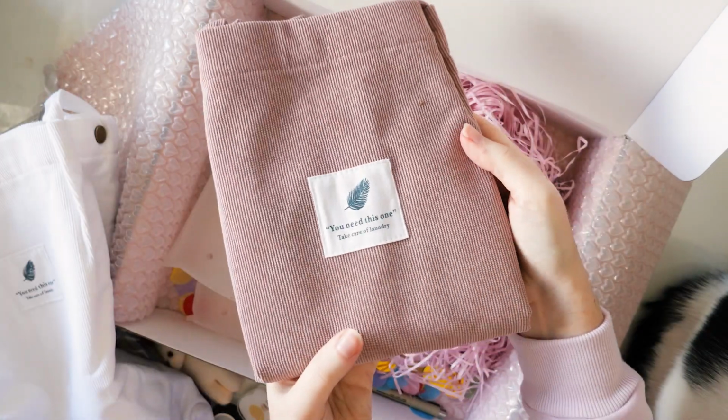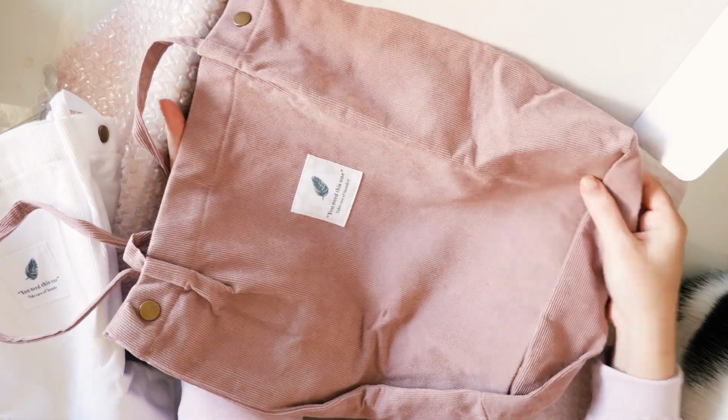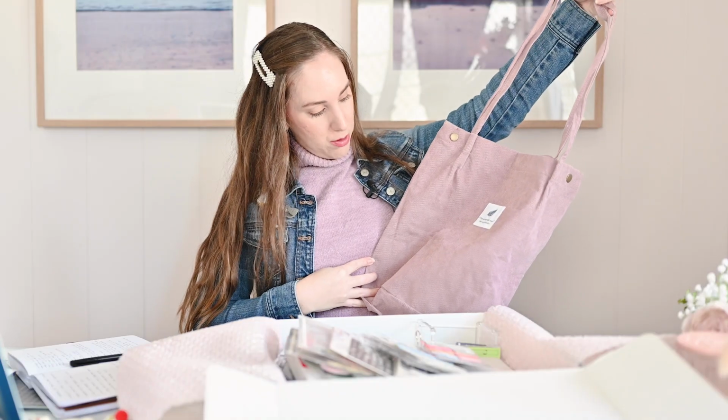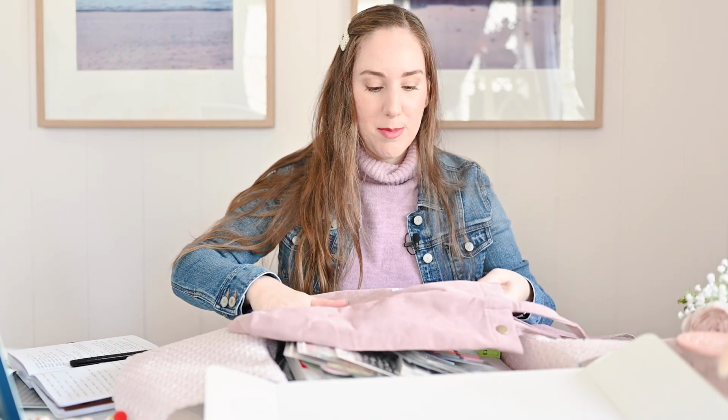Is this not a stylish way to carry a bullet journal? I've picked 2 colors. They're the same bag. I've got the pink version here, which is actually a little bit more of a mauve. Actually, does that go really well with my top? That was unintentional. I love corduroy. It's just such a nice sensory experience.